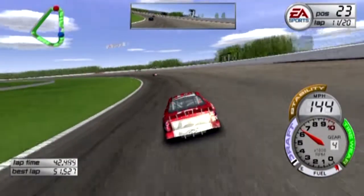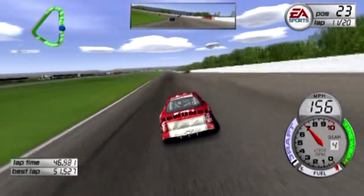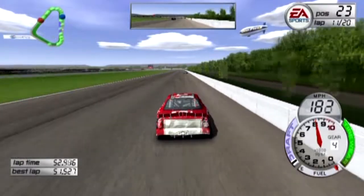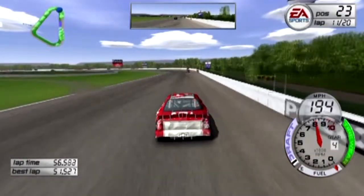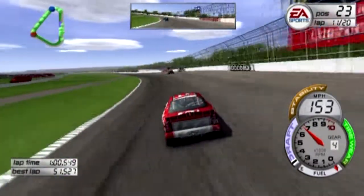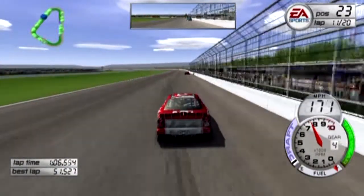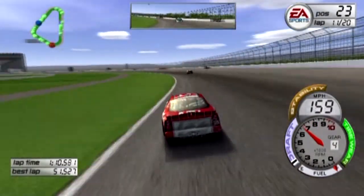Ooh, little bit loose on turn 1 there. Mark Martin's kind of hugging that bottom. I think he's 3rd place right now. So it's just going to be a matter of where Dale Earnhardt Jr. comes out after all of this. Oh, got on the grass there. I didn't want to do that. That killed a lot of our speed. It's going to probably allow Mark Martin to catch up here fairly shortly.